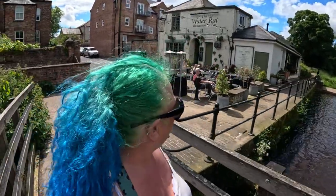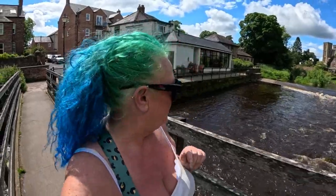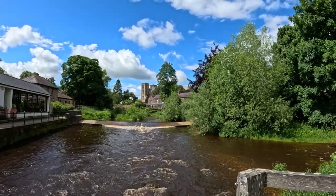So guys, if you're ever in Ripon, take a walk along the River Skell and you'll find the Water Rat, where the landlord is absolutely nice and friendly, so Neil said, because I didn't go in. And you can just see the cathedral in the background.